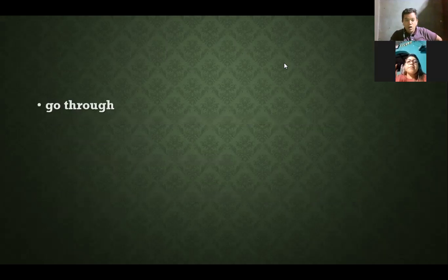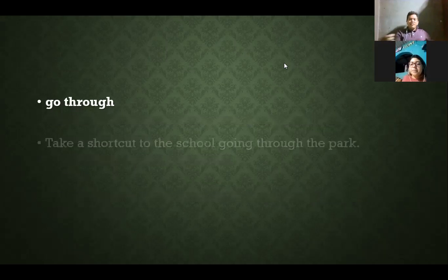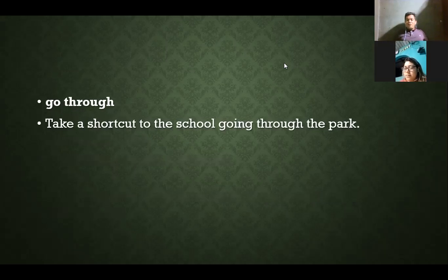Ok, next. Go through. ¿Qué significa go through? Go through significa like cruce, ¿ok? Dice, take a shortcut to the school going through the park. Ok, cruzar. Tome el atajo hacia la escuela, cruzando el parque. Ok. That's cruzarse. Go through. O irse a través de. That would be another meaning. Ok. Go through.